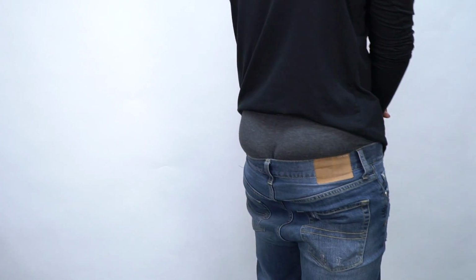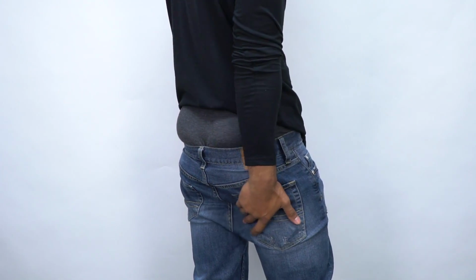Number 8, showing your undergarment. Anytime your undershirt shows underneath, it just looks untasteful. It looks tacky. And the same can be said for underwear. No matter how good looking your underwear is, you never want to wear your pants below your belt to the point that your underwear is being exposed, because this also is seen as tacky and untasteful.